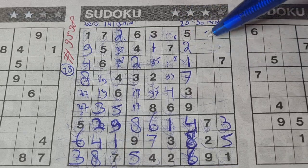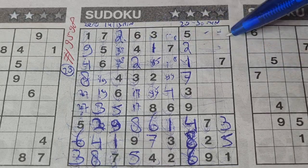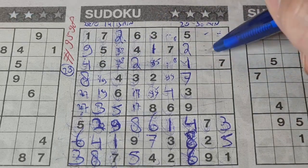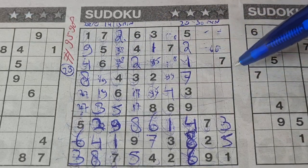Need a 6 there. 6 in this first row, 6 in the third row. So the row between the second row and only 2 places left. 6, cube here, cube there.